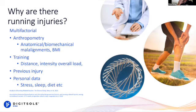There have been so many solutions and ideas on how to address the deeper-lying etiology of why people get these running injuries. And I think what is most common logical sense is also what is now coming into the literature: that it is very complex, or multifactorial. We have things like anthropometry, and anatomical and biomechanical malalignments that you have with you from birth, or that were given to you by injuries or accidents, or things that have happened in your lifetime, your body mass index. So all those structural things that are a picture of who you are in your state as it is now, the functional capacity of your mechanical body, as such.